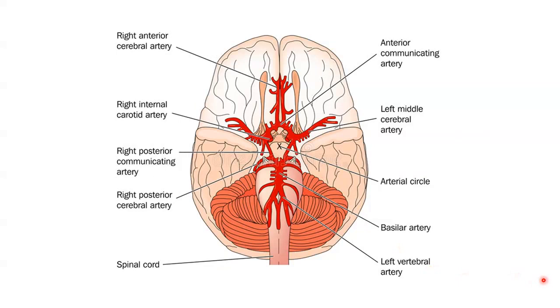Now, this is not specifically a part of the blood-brain barrier, but it is a part of the circulatory system which supplies the brain. And this structure or diagram I have up here is called the Circle of Willis. And the Circle of Willis is a circular arrangement of interconnected arteries that sits at the base of the brain. It works to essentially provide a backup route for these arteries to ensure a continuous supply of blood to the brain.